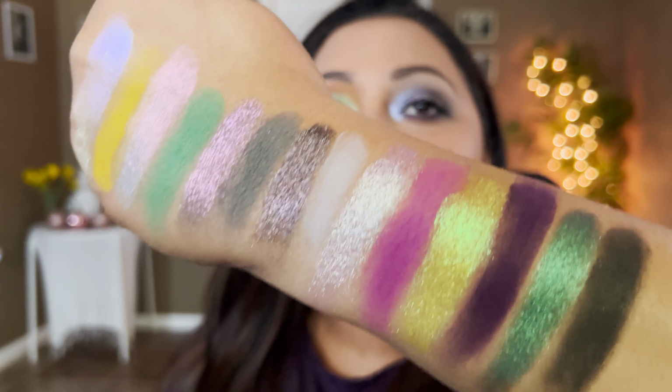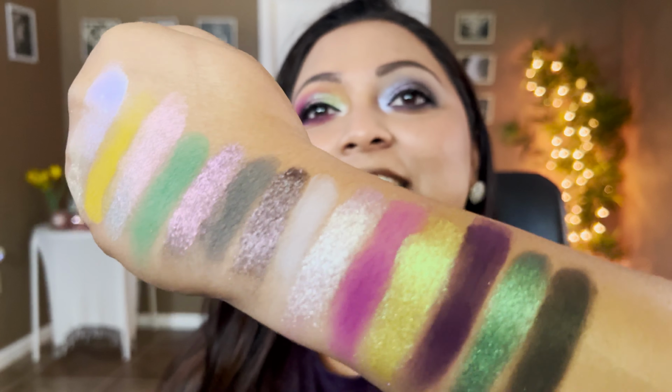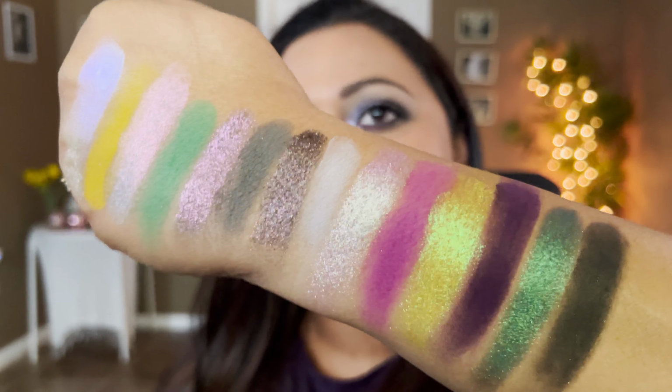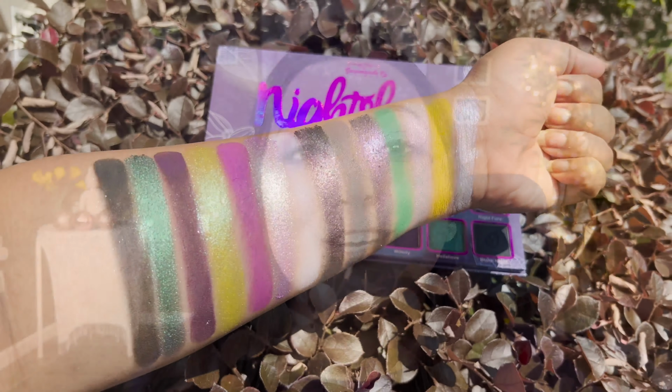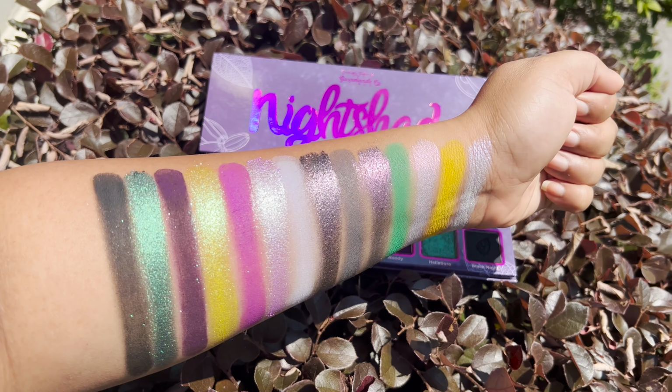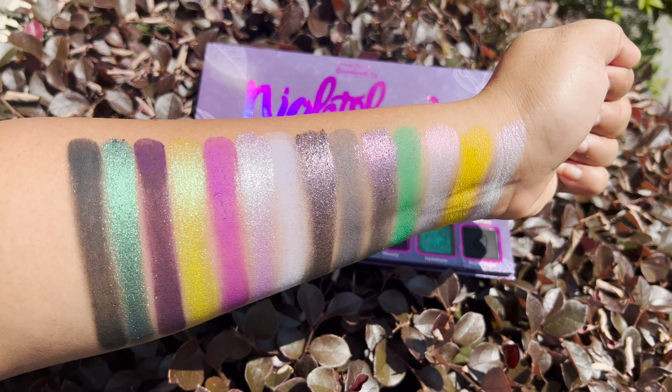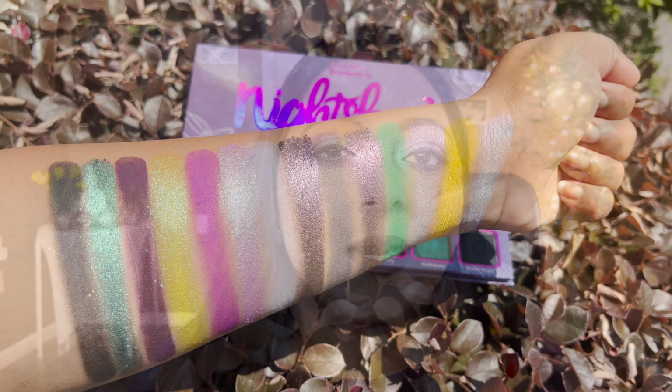And that is the palette swatched for you guys. Look how pretty this palette is. This palette launches on July 27th at 8 p.m. Eastern Standard Time. I don't know the price of the palette, but I'm assuming that it's going to be around that $55 to $60 price range.